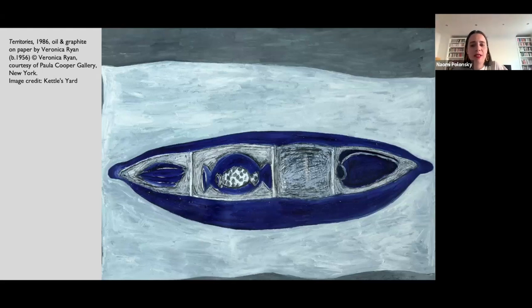The reason that this work by Veronica Ryan is in the Kettle's Yard collection is that in 1986 to 87, she was artist in residence at the gallery in collaboration with Jesus College, Cambridge. Between the late 1970s and early 90s, Kettle's Yard ran a residency program for young artists. The residencies offered studio space, room and board in a Cambridge college, free use of the university's academic resources, and culminated with an exhibition at Kettle's Yard at the end of the year.